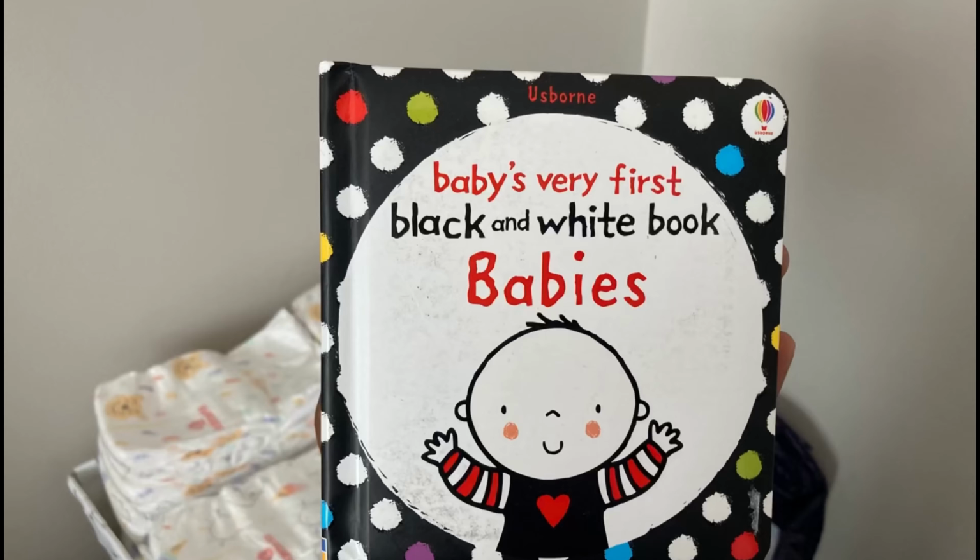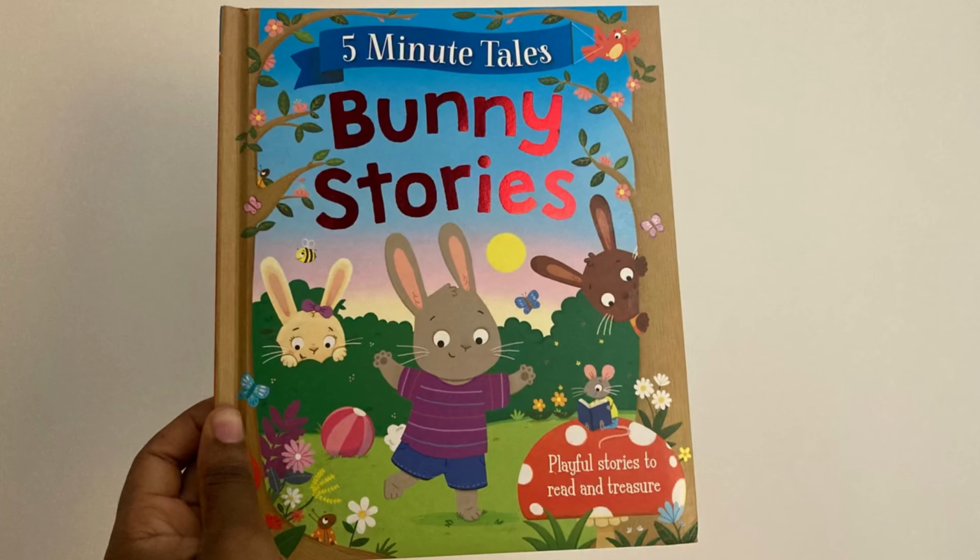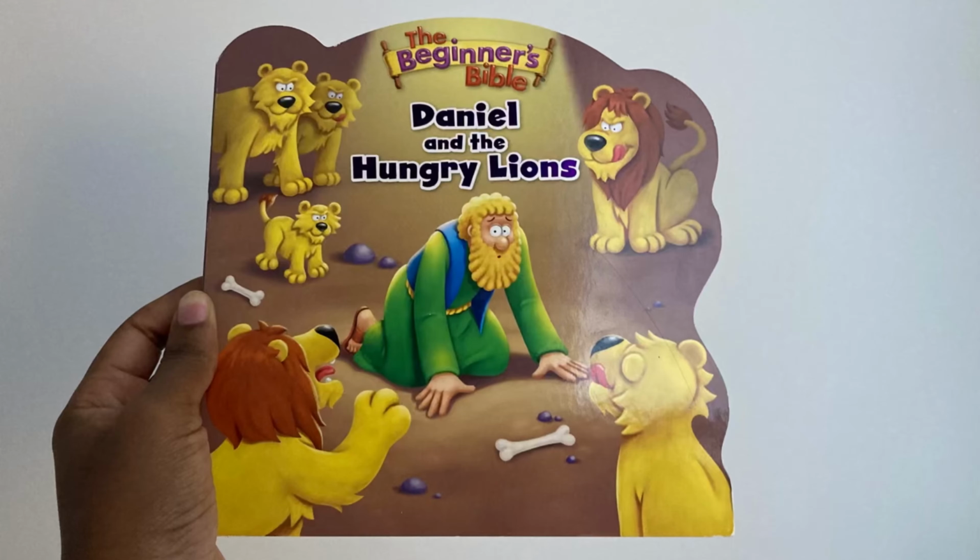And then these are my books, not my books, but these are my son's books. This is a book that I bought for him, and it's basically a good book for babies 1 to 3 months. Teaches them about shapes and color and all of that. And then this is a book that he got from a friend of mine as a gift. It was one of my baby shower gifts, and I really enjoy reading this book to him at night. It's got different stories, and even though he doesn't understand, I think he does enjoy it.